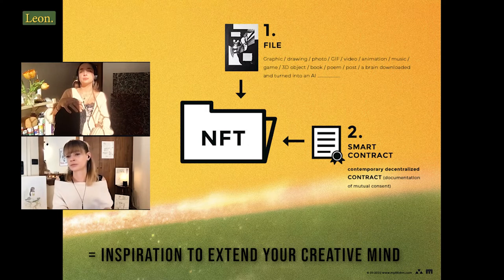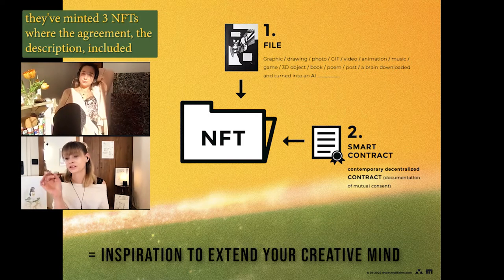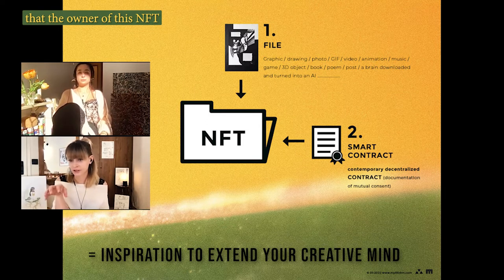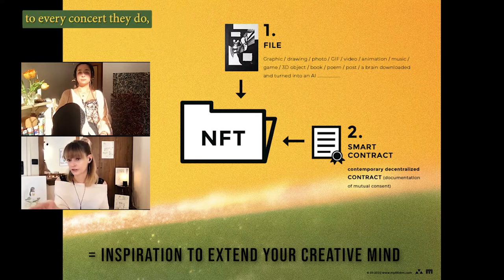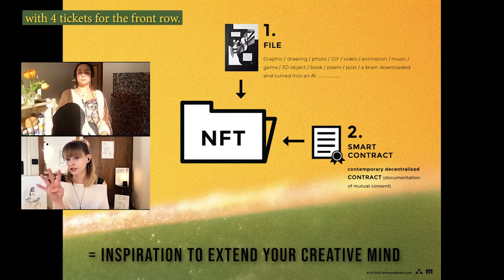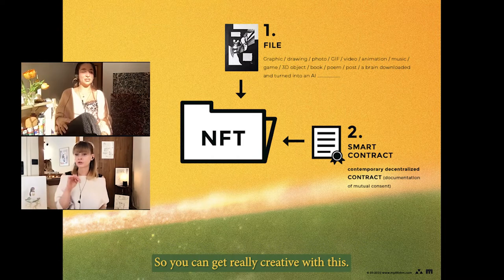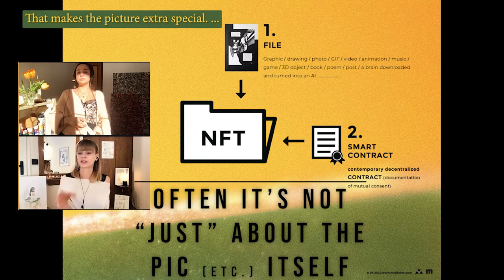Another example of how this can turn out is there's this band called Kings of Leon. I don't even know how to pronounce that. But okay. What they did is they minted 3 NFTs where the description included that the owner of this NFT becomes lifetime access to every concert they do with 4 tickets for the first line. That's crazy, right? So you can get really creative with this, and this is also the reason some NFTs sell for big amounts of money. That makes the picture extra special.